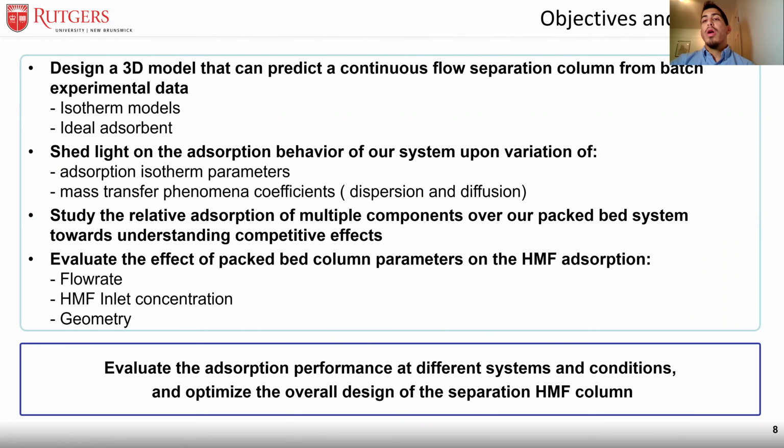The objectives of this work were to build a 3D model that can predict a continuous flow separation column from batch experimental data, and different isotherm models and adsorbents were tested. The influence of the adsorption isotherm parameters, and the diffusion and dispersion coefficients, on the breakthrough curve was also examined. The competitive adsorption effects of the different chemical components of fructose dehydration were tested, and the effects of operational conditions like the flow rate, inlet concentration, and the length of the column were also evaluated. After all, an overall design optimization for the HMF separation column was performed.